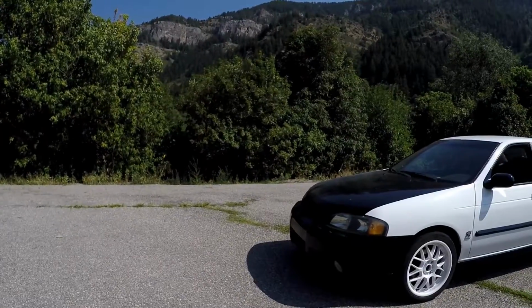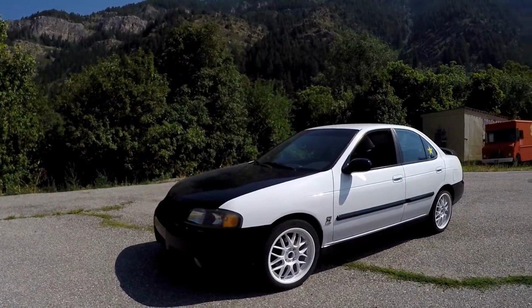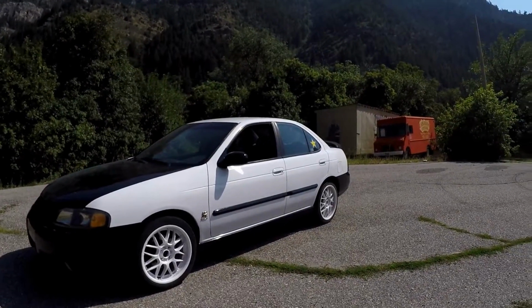Alright, today we have a 2004 Nissan Sentra SE-R Spec-V. Let's see how this does.